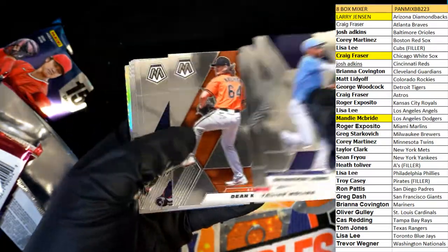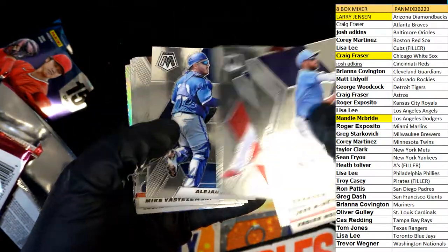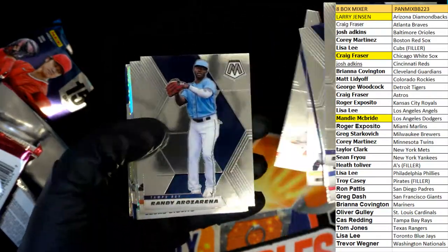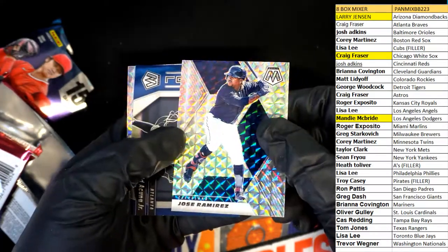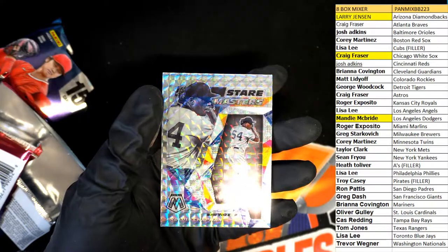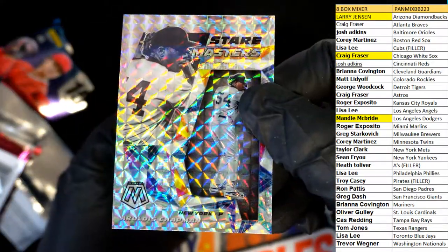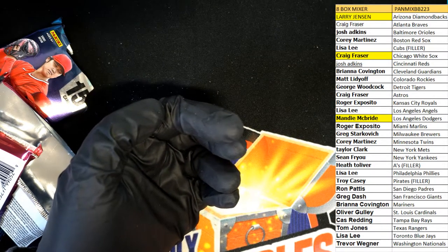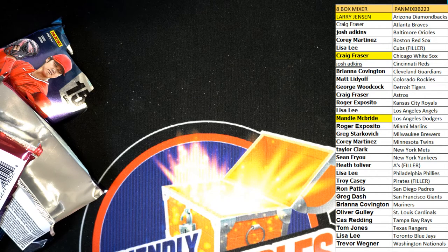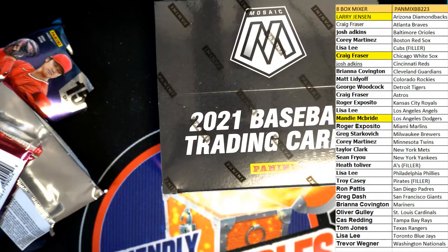Well, that's our first box out of the eight box break. And this pack is going to wrap it up for this box. Dylan Carlson. Nice silver there. Jose Ramirez for Cleveland. And a Stairmasters. Aroldis Chapman for the Yankees. All right, so let's do one of these quick pitch boxes next.